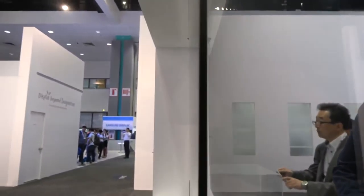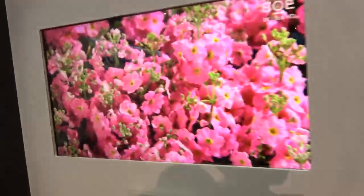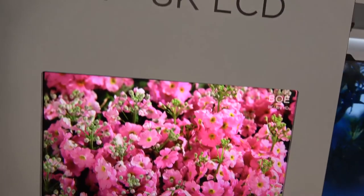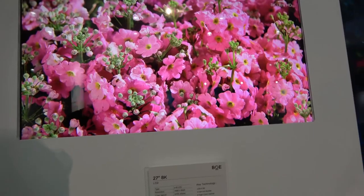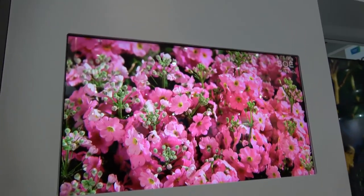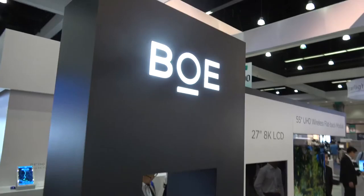Very flat. This is a 4K super flat display. And here I'm looking at the 27-inch 8K LCD. It just keeps on coming with all kinds of cool displays here at BOE. All right, so here it is, the BOE tour of the booth.